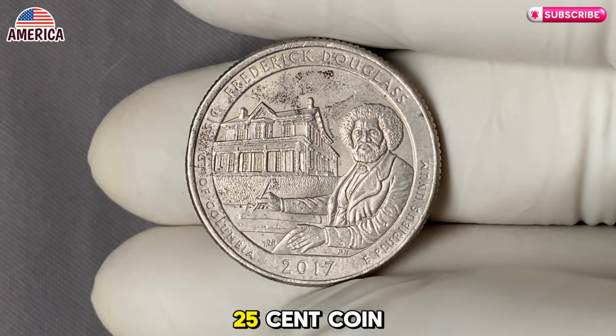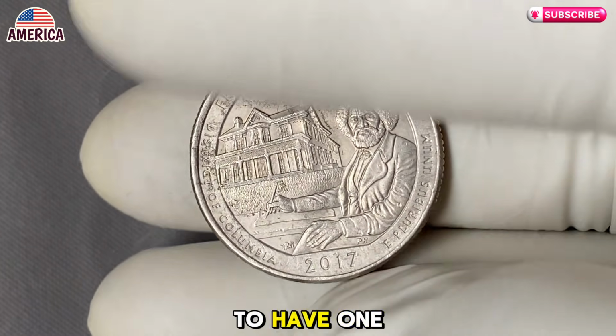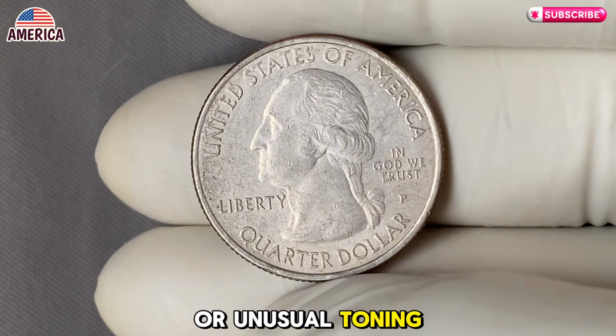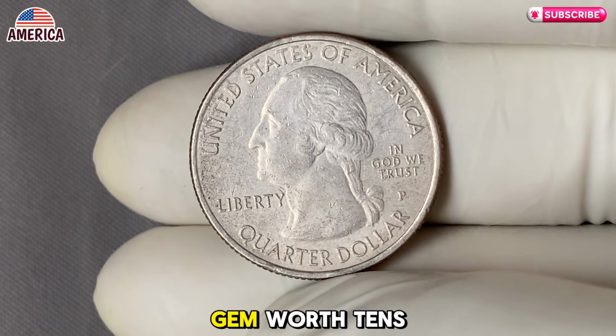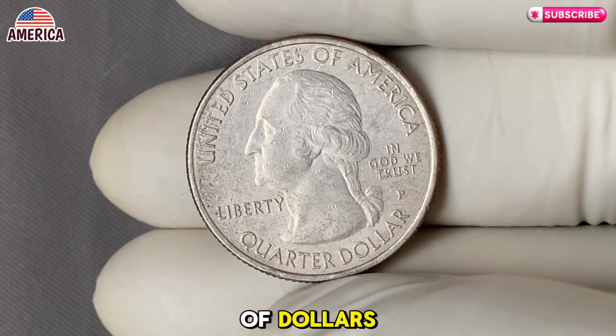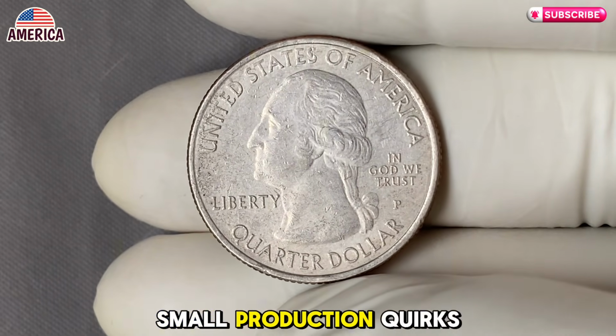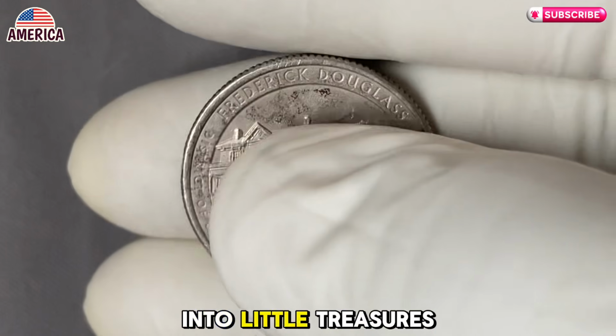Let's put that into perspective. From a simple 25-cent coin, if you happen to have one with a dramatic die crack, struck through grease, or unusual toning, you might be holding a hidden gem worth tens or even hundreds of dollars. That's the magic of error collecting. Small production quirks turn ordinary coins into little treasures.